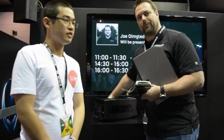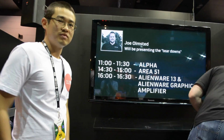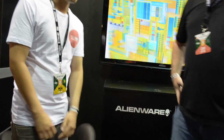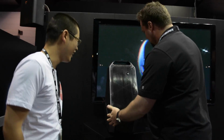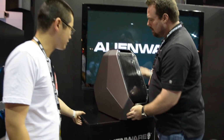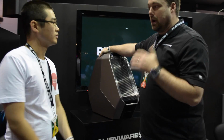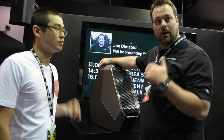We'll have to clear the table for what's next. So this is the Area 51. Is that heavy? It's 31 kilos. This is our latest flagship desktop. It's our Area 51. The Area 51 brand at Alienware is always reserved for whatever the best is.